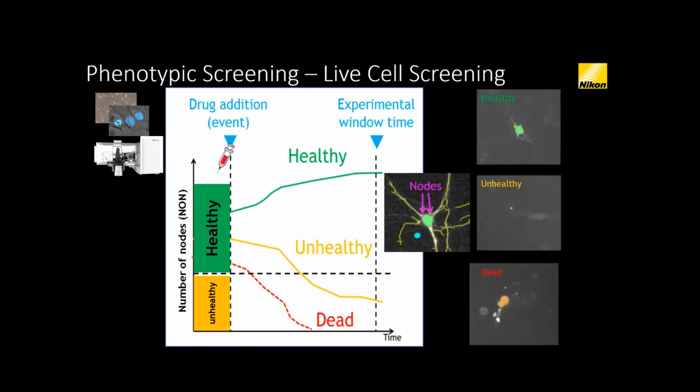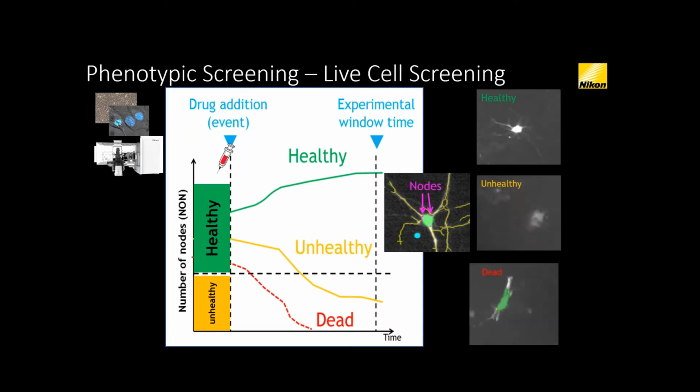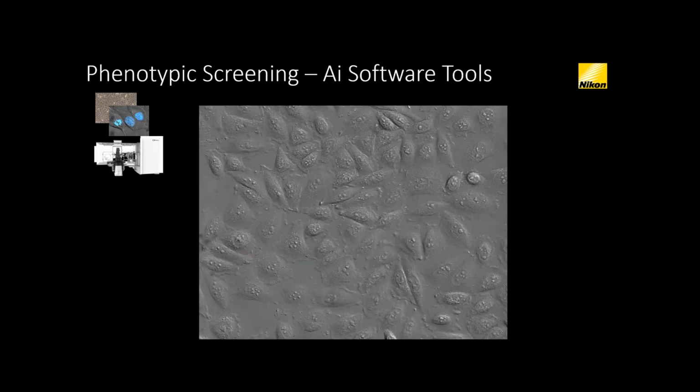So, this is the pinnacle of phenotypic screening, I would say, where you get the most information, both spatial and temporal. And, obviously, this generates a lot of data. So there need to be tools that match the hardware in terms of handling large amounts of data that are being produced. And what's nice is modern tools include the integration of artificial intelligence.